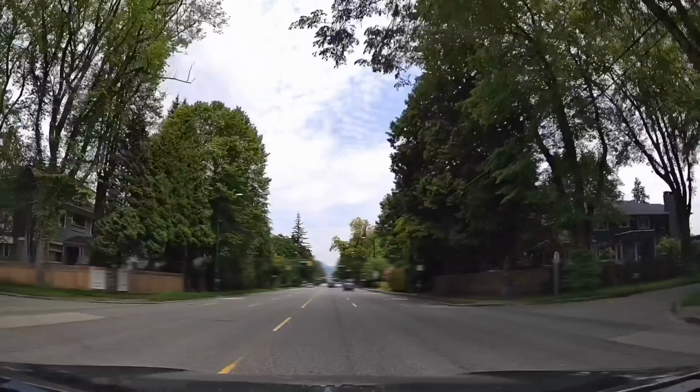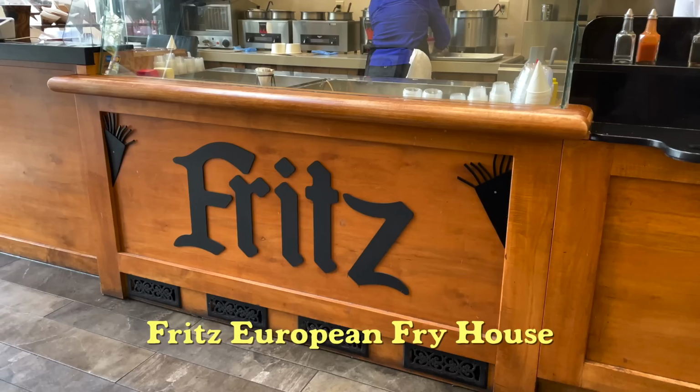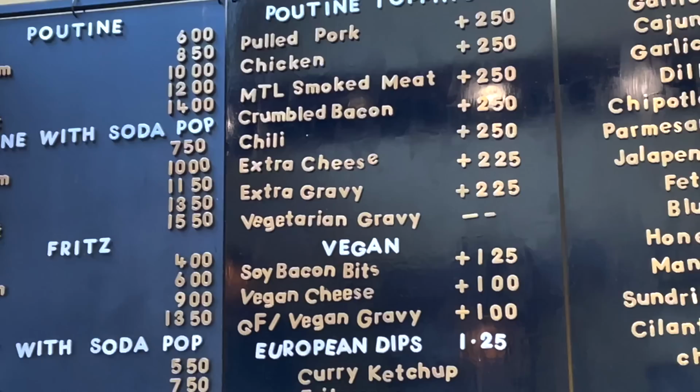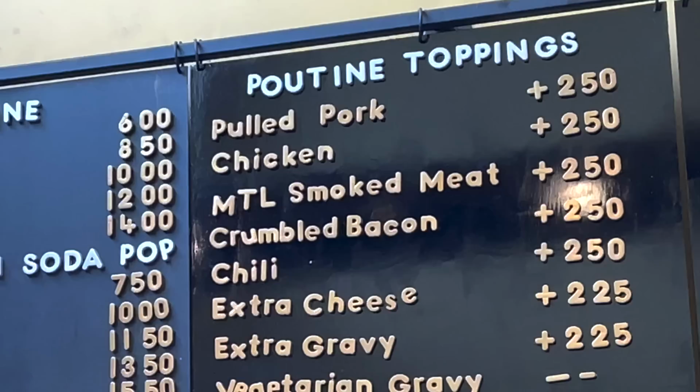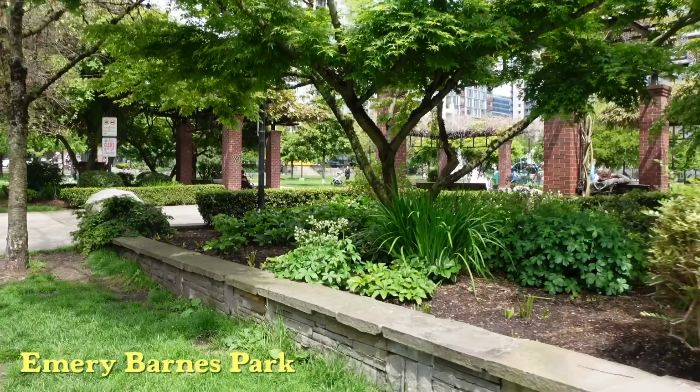Eventually, we approach downtown Vancouver. We have priorities, and it's called poutine. Fritz European Fry House, show us what you're about. Topping options include pulled pork and Montreal smoked meat. Vegans can choose soy bacon bits, vegan cheese, and vegan gravy. They sell hot dogs as well. We order takeout and walk 2 blocks to Emery Barnes Park.